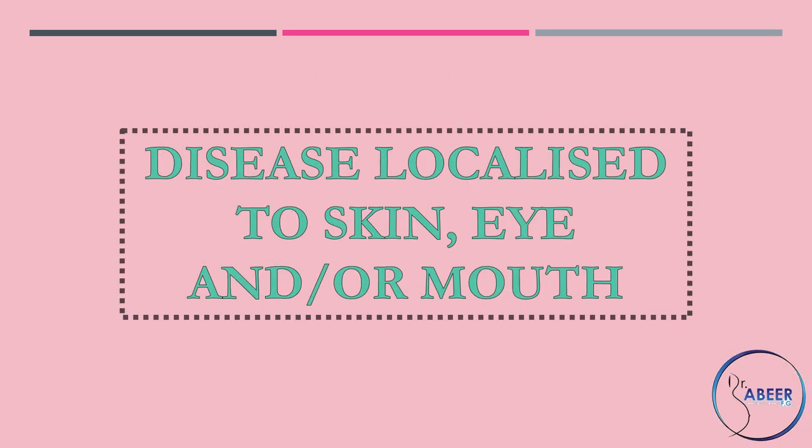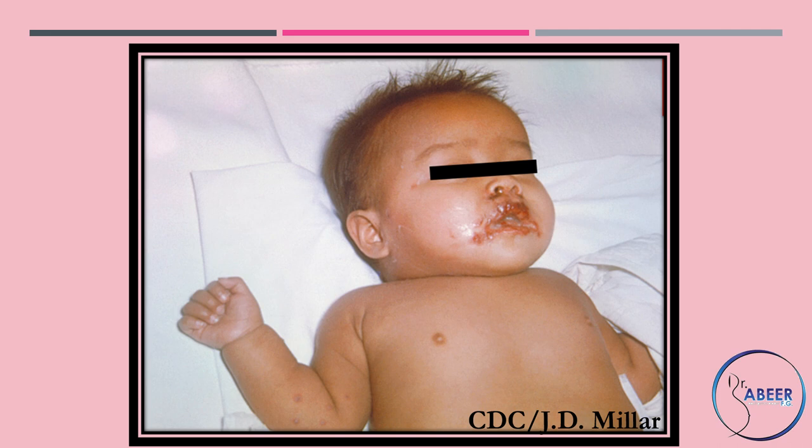Disease localized to skin, eye, and/or mouth. Infants who present with symptoms localized to the skin, eye, or mouth alone have the best prognosis and represent approximately 30% of neonatal herpes infections. With appropriate antiviral treatment, neurological and/or ocular morbidity is less than 2%.